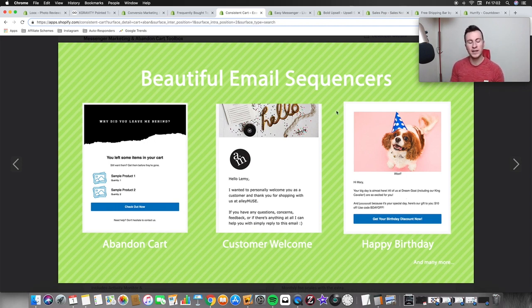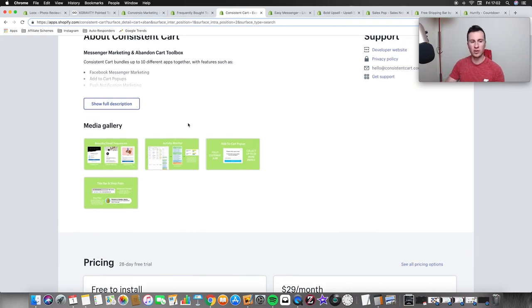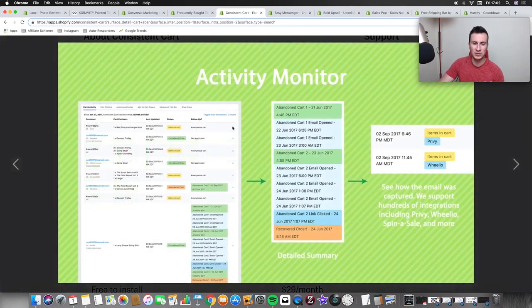And then also what you can do, which is similar to Conversio, but I prefer the customizations and the reporting of Conversio, is that you can send customer welcome emails as well. So when somebody's purchased with you, it's a lot easier to customize through this. But the biggest thing about this app that I like the most is this activity monitor, because the more information you can get on customers and their behaviors, the better you can tailor your sequences and pretty much anything to make sure it's optimized in the best way possible.